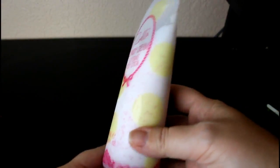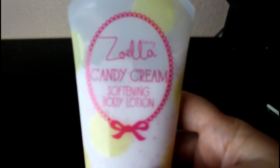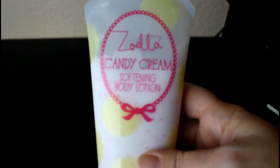I am in love with this stuff. I ordered this in the month of October. Actually, I ordered it in September and it didn't come until October. And I got to try this, and I did an unboxing video of these. And I'm in love with this. First of all, the scent is just over the top. I absolutely love it. Secondly, it makes your skin feel amazing. So it is a definite, gotta have this, gonna order this again.